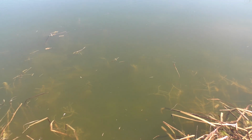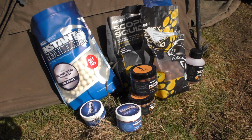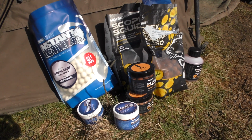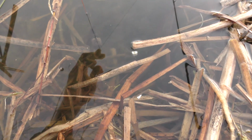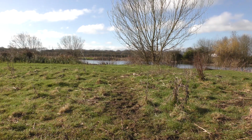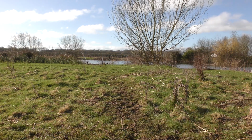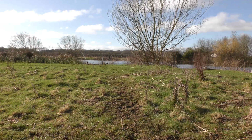So it's going to be a different approach, and probably what I'm going to do to start with is just put some bags on, just put some little pop-ups or critically balanced hook baits on, and just bang those bags right into the weed and hope that we drop on where the fish are. So that's where I'm going to start, and we're just going to persevere from there and take every day as it comes, and see if we need to change the tactics accordingly.